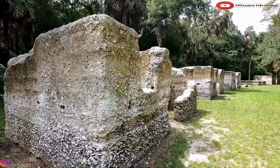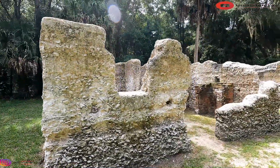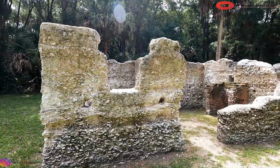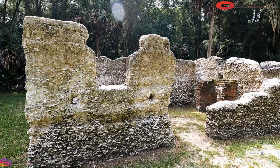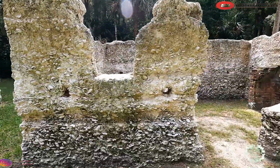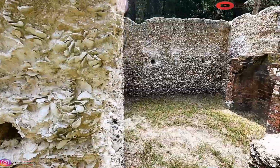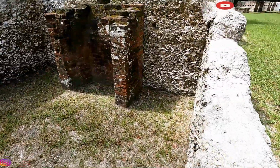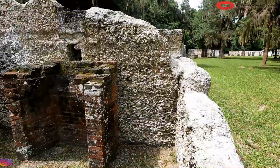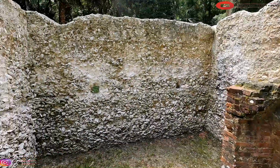Let's go ahead and check this out. Let's check the second one. Look how it is. This is it right here. This is the remaining of a slave cabin. This is the remaining of it. We're gonna go inside here and check it out. We are in Florida, in Kingsley Plantation.